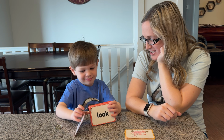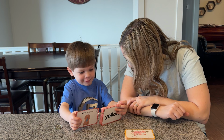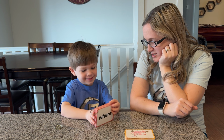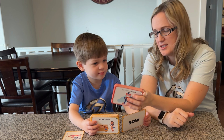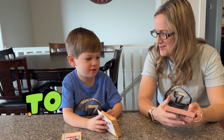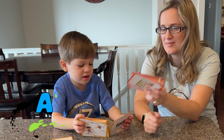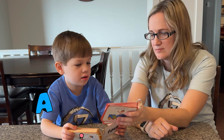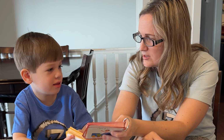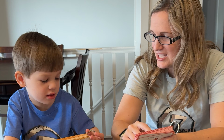Doggy. Yeah, doggy. The doggy. Ruff, ruff, doggy. Fire truck. Fire truck. It's bright red. Okay, what's this word? 2. 2. Good job. You got that fast. What's this word? A. A. What's this word? N. Oh, that's so close. You got the A right. But instead of an N, there's an S. So it's is.